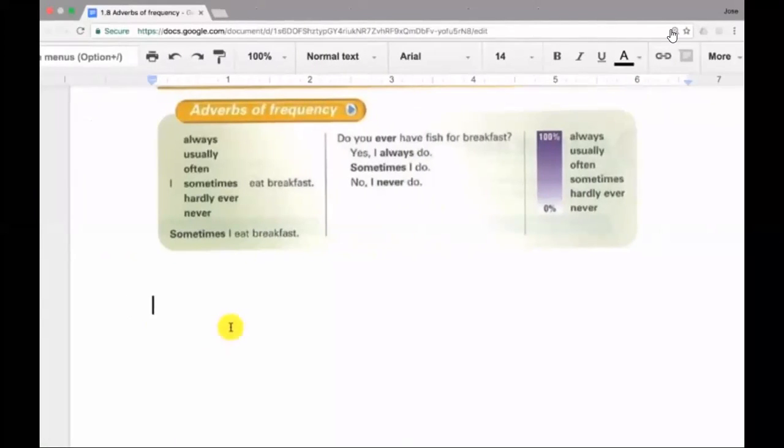The last point that I would like to touch on in this class is how to form questions and answers about frequency. Let's start by understanding how to form questions. You may follow this formula: auxiliary do or does, plus the subject, plus ever, plus the verb, plus some kind of complement. Let's take a look at an example question now. Do you ever have fish for breakfast?